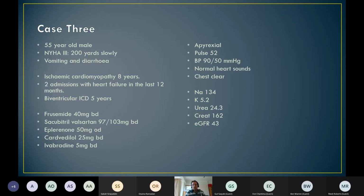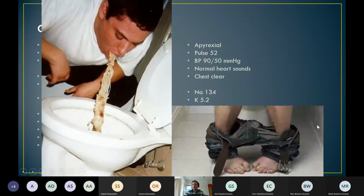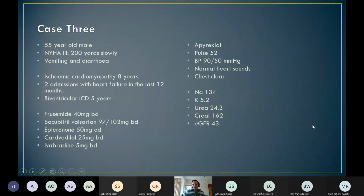What do you think when you discover him to be apyrexial and bradycardic with a pulse rate of 52 and blood pressure of 90/50 with normal heart sounds and a clear chest and with some renal impairment? So what do you think? What are the issues here? We have a gentleman who is emptying uncontrollably from both ends, and he's got a poorly heart. So what are you going to do about this for him? What do you think's wrong with him?